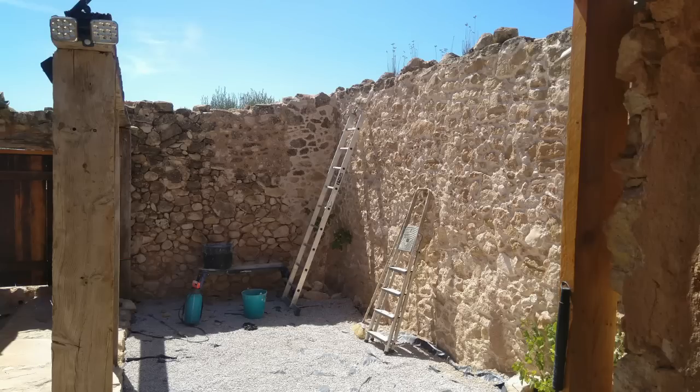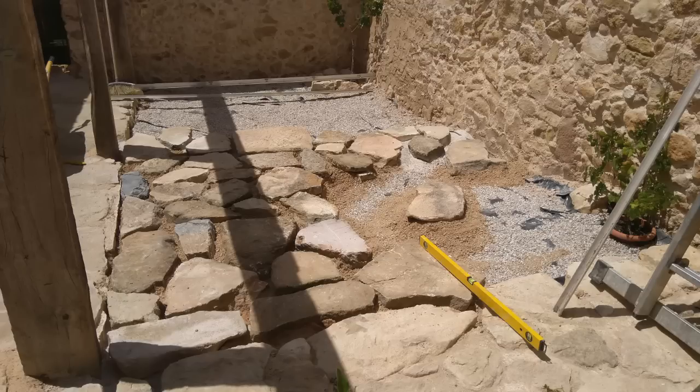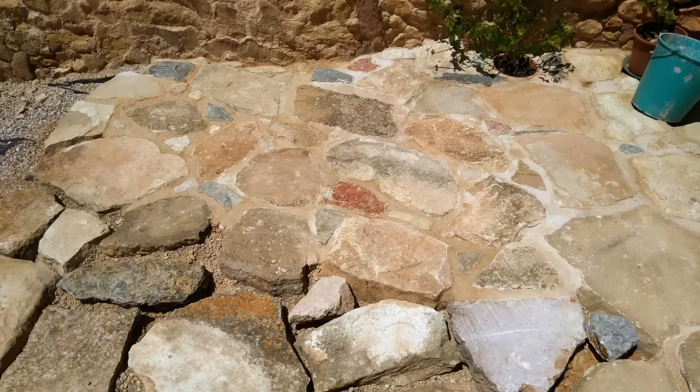How they stayed up, some of them we don't know, but they did, and they're all fixed now, at least on one side. And we've started putting the main patio, the stone floor down, which is coming along nicely. It shouldn't be too long before that's finished. And then we can start to enjoy our patio area. Exciting. So, yes, that's currently what our videos are on. So if you can watch those and follow our progress on that.